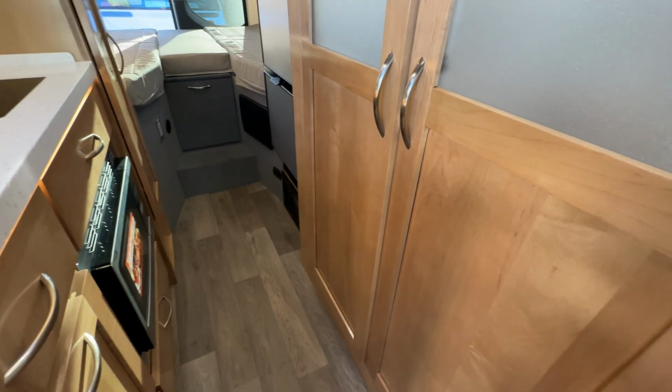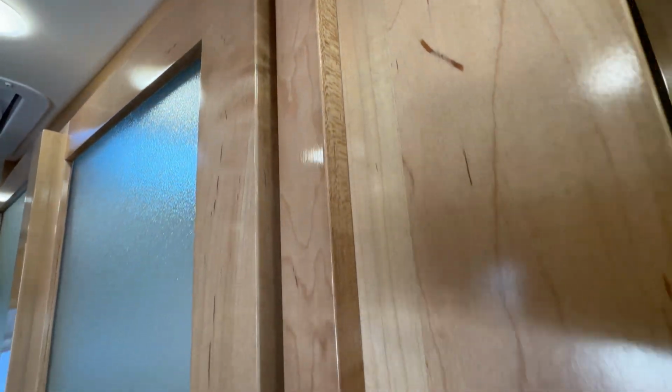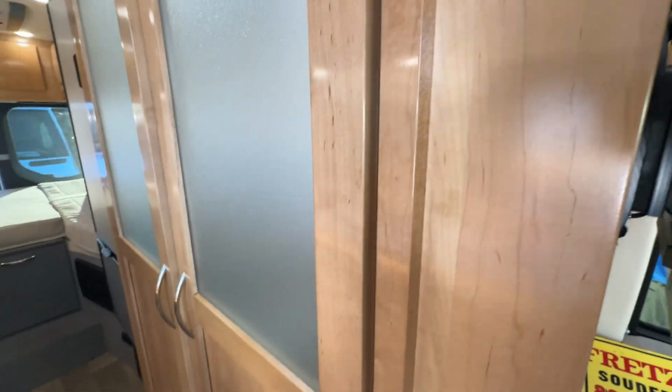But what I love about Coachmen is the way they handle, that's right, the shower. All woodwork, really nice quality. Take a look at that, folks. No question about it, pretty sweet.